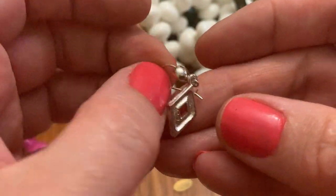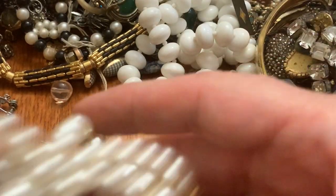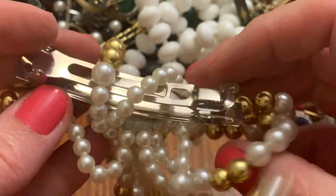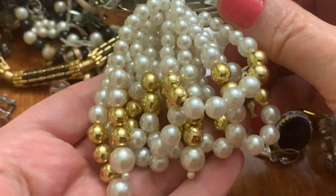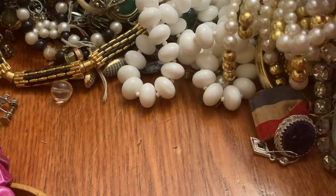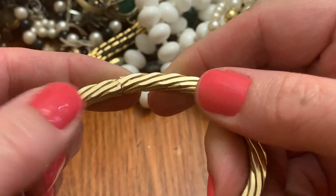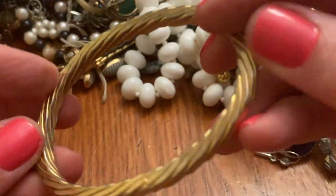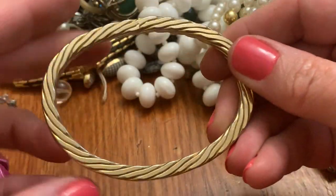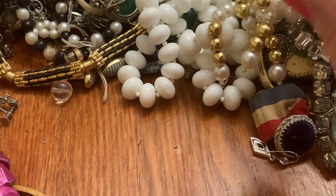This. Something newer. Oh, a hair clippy thing. It seems like this is attached. But I guess it's just a bracelet. It's got a lot of wear. It's oval. There's no way to open it.